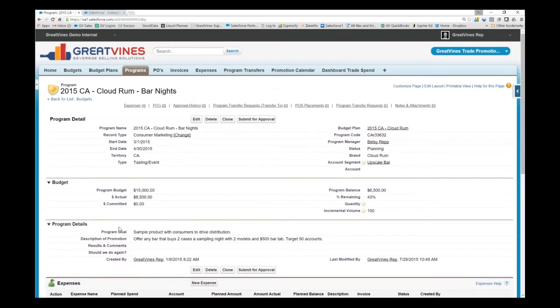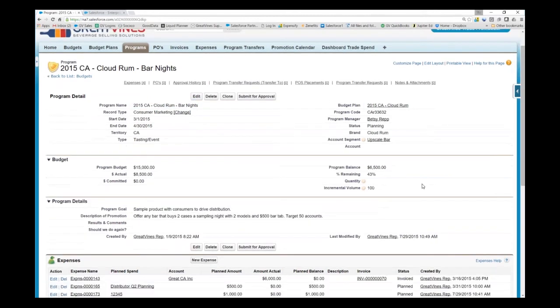I'm just going to click on it, and it's very easy to create programs and then edit them moving forward. But I'm capturing here all the details about a program in a market: start and end dates, what are the goals, what's the description of the program, how many cases am I expecting to sell?